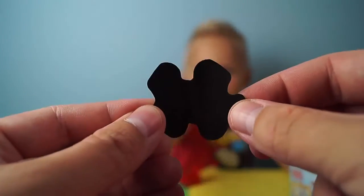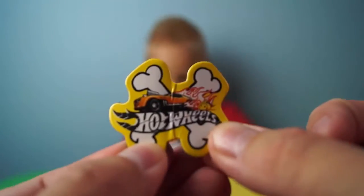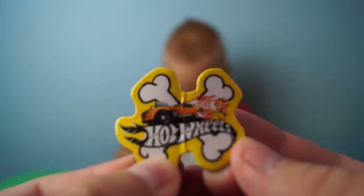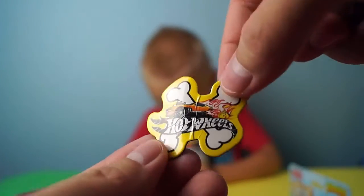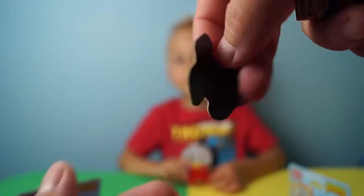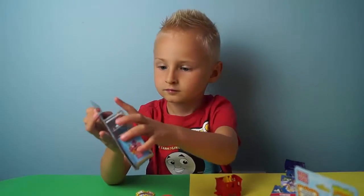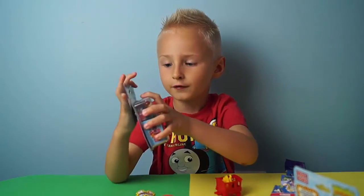Look, like a pirate sign with two bones crossed. Hot Wheels fridge magnet. Cool. We're gonna have it on our fridge. That's pretty awesome. Which one do you open next? This and this. Okay. Now first it's a monster.